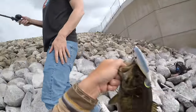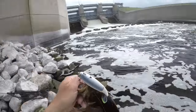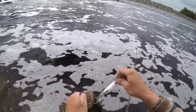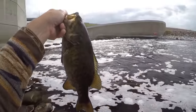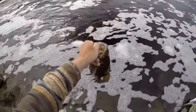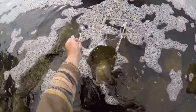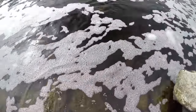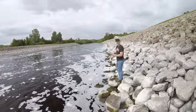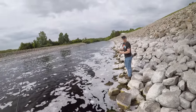Yeah, it was crazy. There's a nice muskie chasing that guy. That's a nice smallie too. That's what I was saying. I'm surprised that these bass are up here with all the muskie roaming around. Dude, that muskie looked like a 40-incher. It was big.